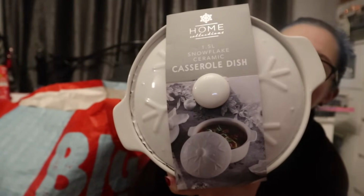Look, I cannot wait. Dan was like, what are you going to serve in it? I was like, turkey curry or turkey stew on Boxing Day. This will be my little ramekin, and I'm very, very happy. As I say, there was quite a lot of them. I wish they'd done little snowflake bowls to go with it. I think that would have been really nice. Or maybe a smaller ramekin and then a huge one, like a proper huge stock pot.